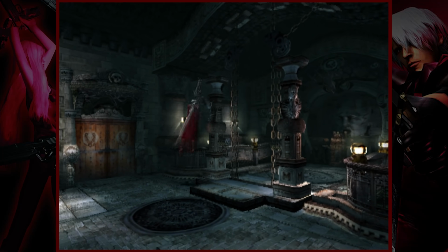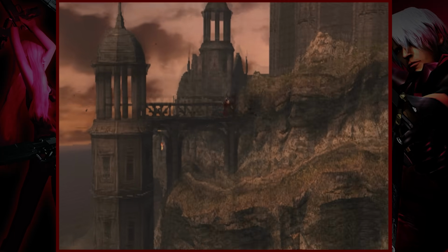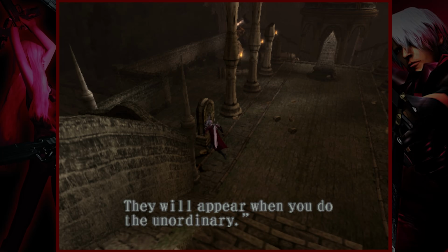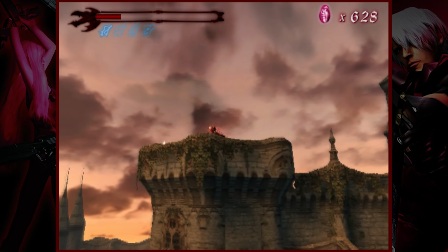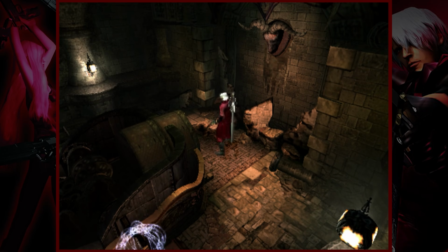That said, I didn't mind the exploration element of this game. In fact, I found it enjoyable. There's a lot of architecture that you can just jump on, and the game states that if you do the unusual, you'll be rewarded for it. Basically, jump on everything and you might be rewarded for it. And well, you know me, I enjoy when my curiosity is satiated, so jump on everything I did.